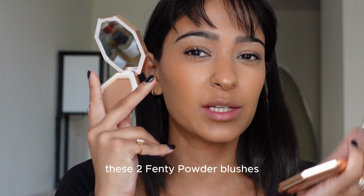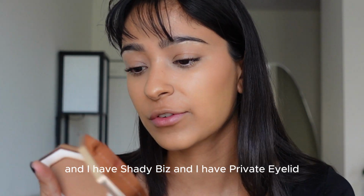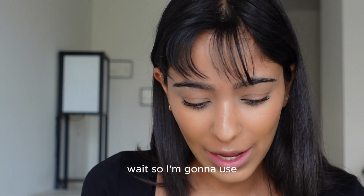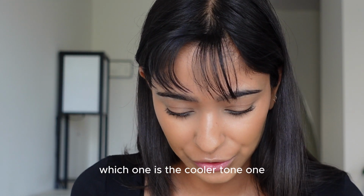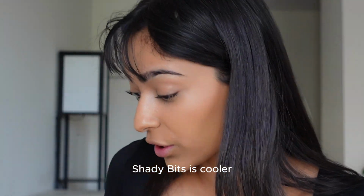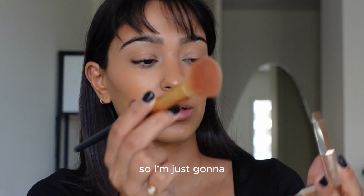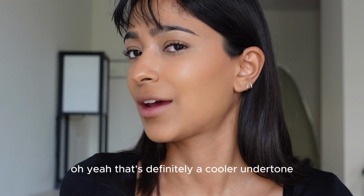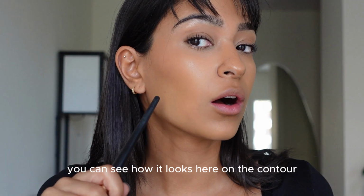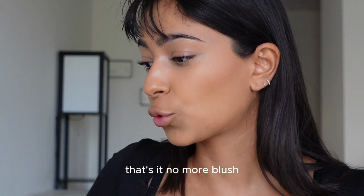These two Fenty powder blushes, I have Shady Bizz and I have Private Island. Wait, so which one is the cooler tone one? This is Private Island, this is Shady Bizz. Definitely Shady Bizz is cooler. That's what we're gonna use. So I'm just gonna place it here. Oh yeah, that's definitely a cooler undertone. You can see how it looks here on the contour. That's it. No more blush.